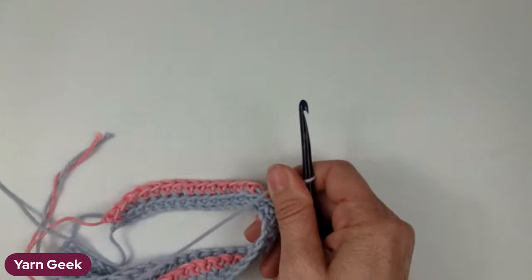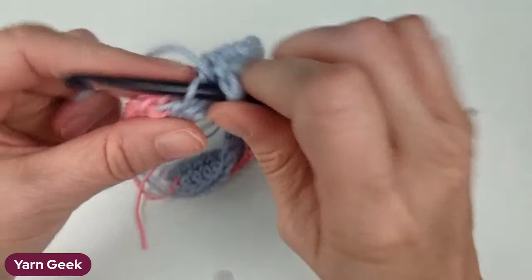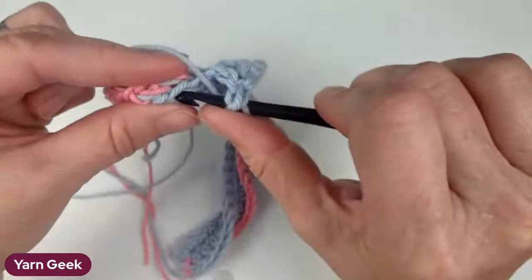Okay. We're almost done with row 3 when we get to the end of the 16 double crochets.